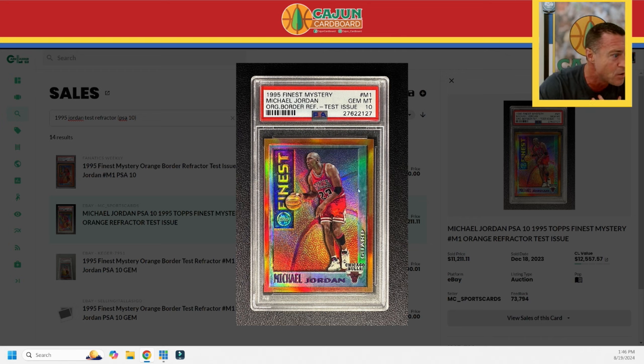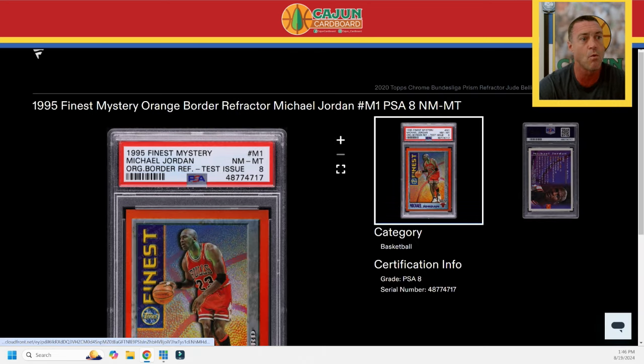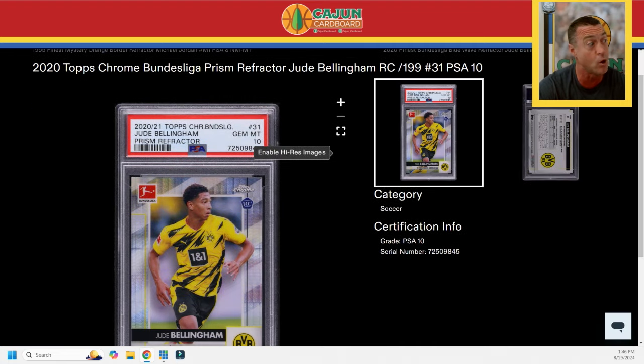A PSA 10, you'll see in the silver, almost looks like the slab is fogging up, and that's just the way the card looks. So just one of those deals. So where were we? All right, that's card number one on our list. Card number two on our list, let's be real quick about this.